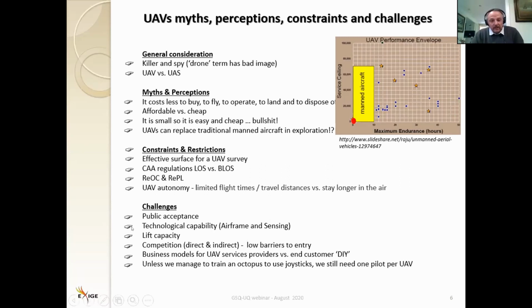And then again, there are a couple of challenges, but I'm not going to spend too much time on them because I'll go through them with certain of the slides. But one important one is the last one, which we always forget when it comes to UAVs. Unless you manage to train an octopus to use a joystick, you're still going to need a UAV pilot to fly a UAV. And I'll come back to that later in terms of the future of UAVs. We'll have to work on removing that pilot, or whoever is flying that UAV, and including the octopus anyway.